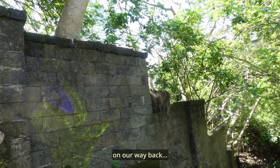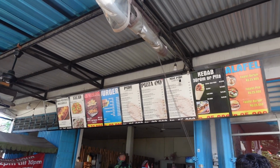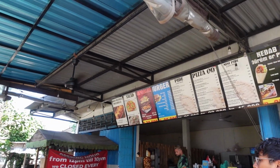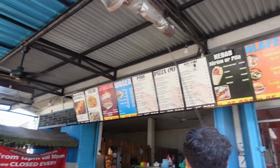Four monkeys over there with a baby monkey. We thought we were getting attacked. I was so scared for life. We are going to grab some lunch here at this kebab and falafel place. And they even have kapsalon and that is from the Netherlands. Oh my god, I love kapsalon.